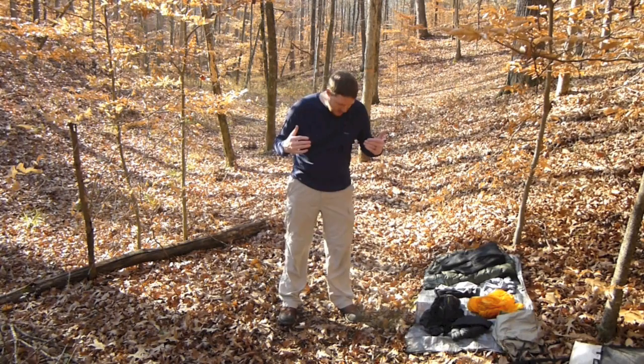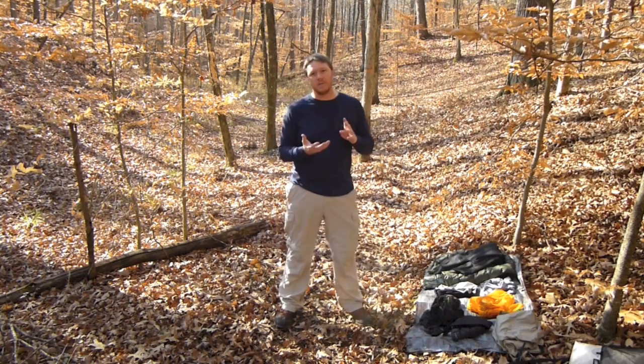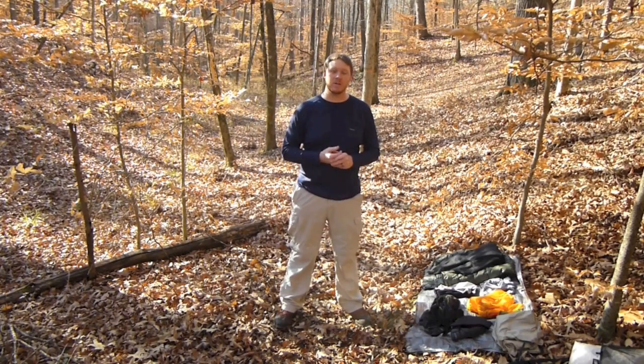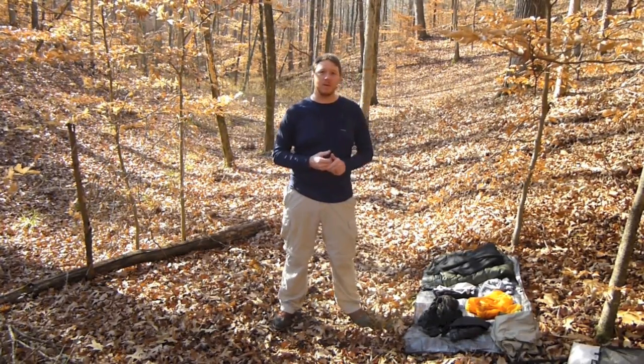So anyway, just to get started, I'll start with my feet. Generally, on my feet I wear either a pair of trail runners or a pair of mid-high boots that are actually Gore-Tex lined. If it's going to be real cold, I'm probably going to wear my boots. And if I'm going to be going through a bunch of snow, I'm definitely going to be wearing my boots.